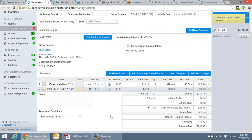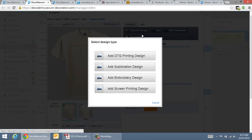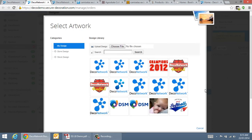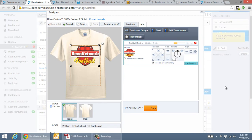So in the old days, you'd have to call up the art department and say, hey, look, can you go through the archives and find a red shield logo that we did for Jack Smith about 3 years ago? Or with DecoNetwork Business Hub, all I have to do is click on Launch Designer, show me the customer's designs, and show me his printing designs that we've done. And bingo, there's all his designs we've done forever. And he goes, yeah, that's the one, that DecoNetwork football red shield. And I click on that and click select design, and it adds it to that online concept for my customer.